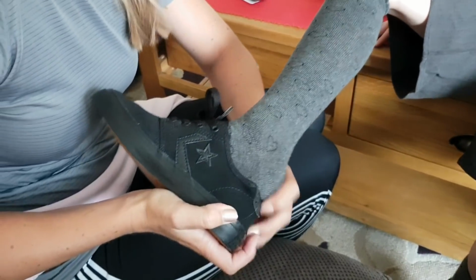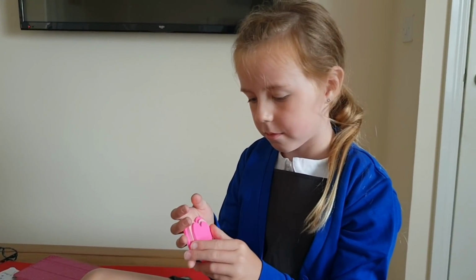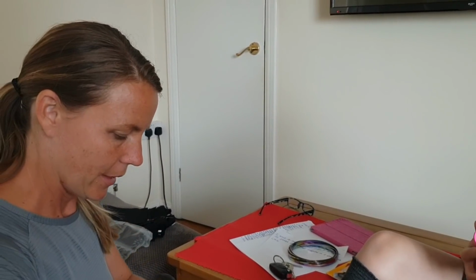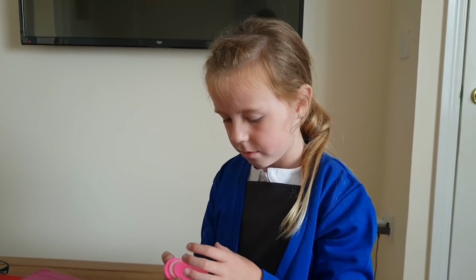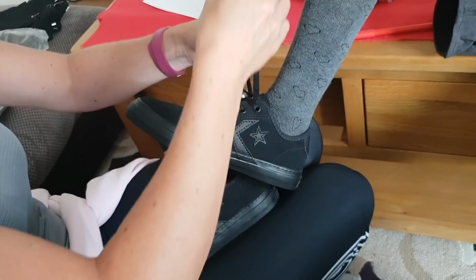Wait, I'm not done. Yeah, they're nice, they are. Where are they? Converse, is it? Yeah. Converse, for school? What happened to the pretty, shiny school shoes we used to buy you? Comfy trainers. Yeah, okay, okay. I can't fault that because I'm the same. And I think these look trendy anyway. Well, they're smart, they are very smart.